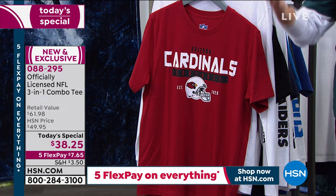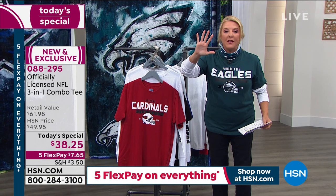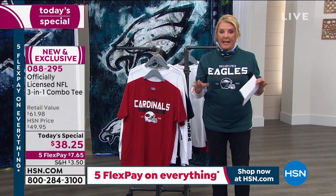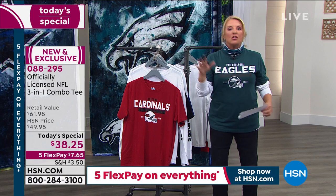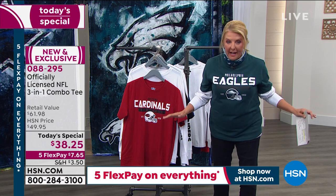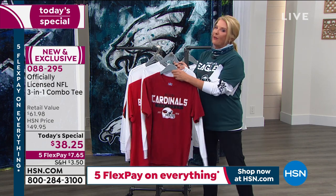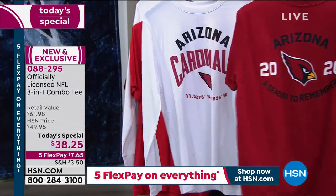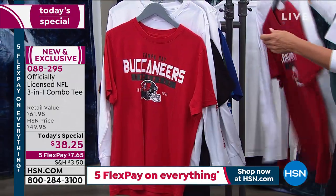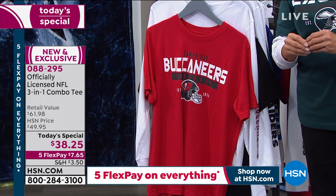Beyond all of that, here's something that's really cool for the rest of the weekend. We have 5 Flex Pays on everything, not just football, but everything here and online. So take advantage of it, because we've never had a football fan shop where everything has 5 Flex Pay. It's huge. So let me start. I'll show you these two, and then we're going to get one of my favorite players of all time, Carl Banks, joining me. I just wanted to show you the next three because I think these are so highly collectible.